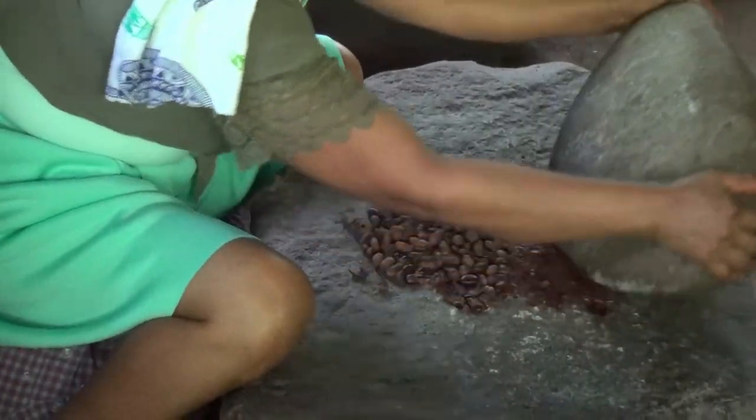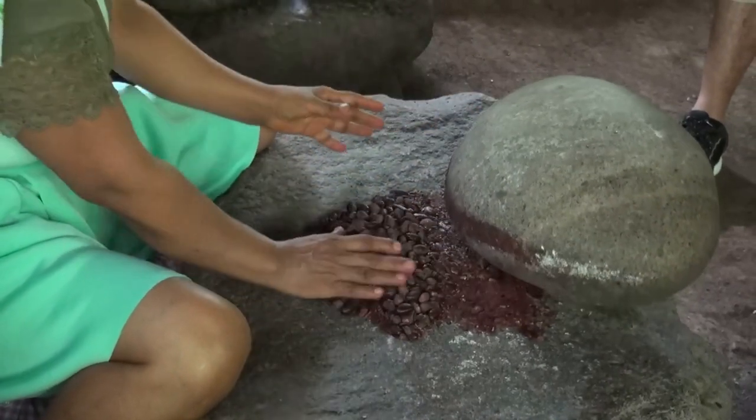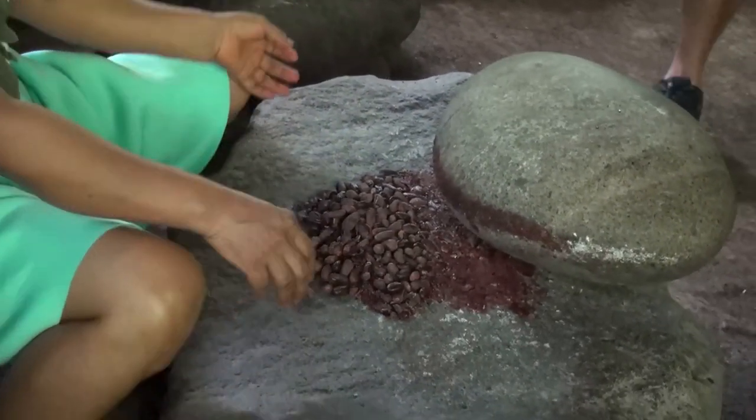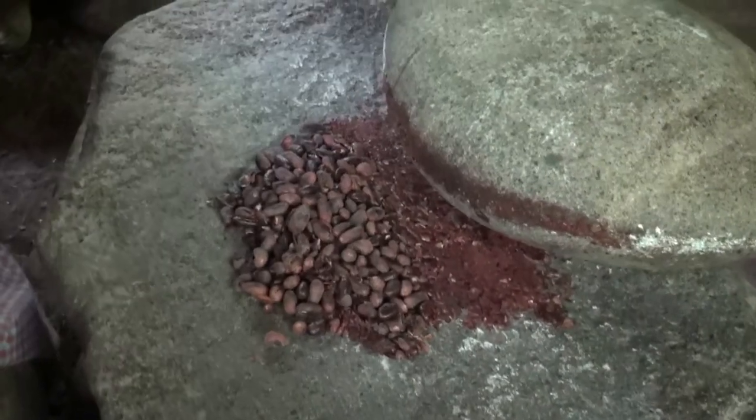So this is special. This is how they hand grind it. Who wants to try it? She's inviting you. If someone wants to, I mean, it's not easy.